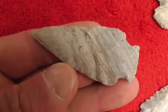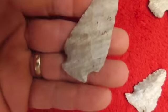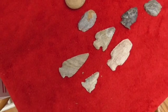That's some pretty colors in that piece. It's a banded material. I was glad to find that. That is a day maker. Alrighty, I appreciate you watching. Good luck.